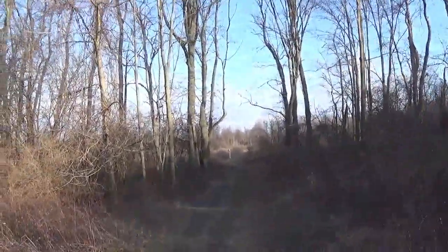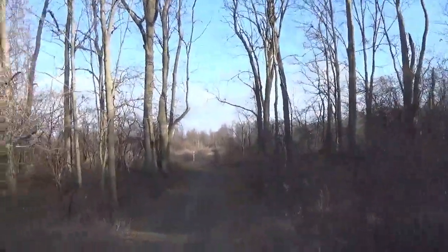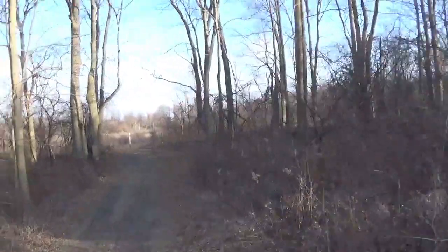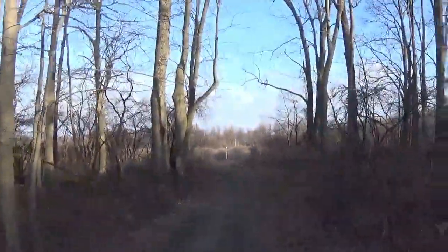So they named this the Deer Run Trail. It's going to be the You Run Trail, because I want to quickly get out of here. It's kind of starting to get creepy.